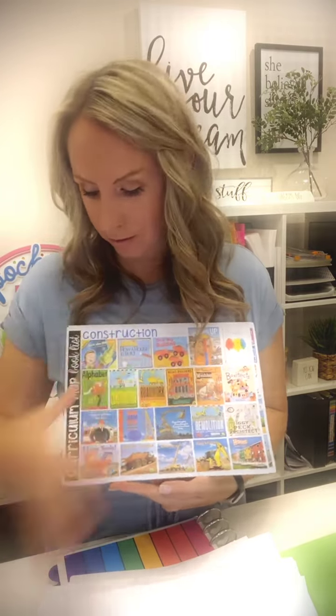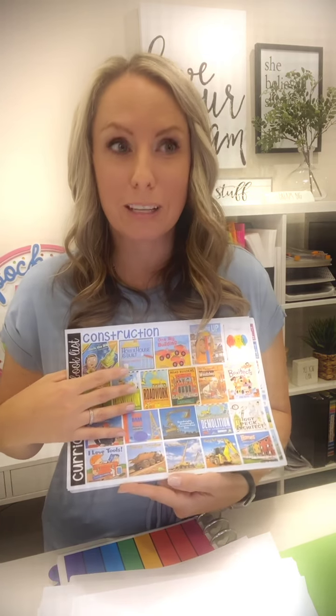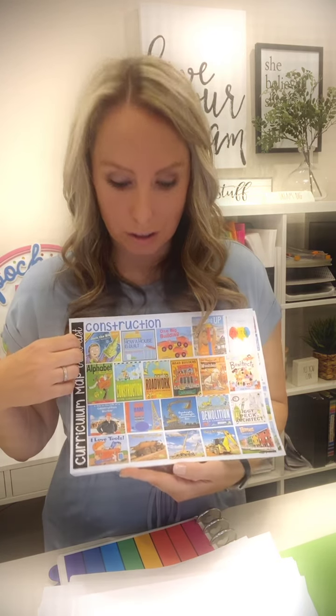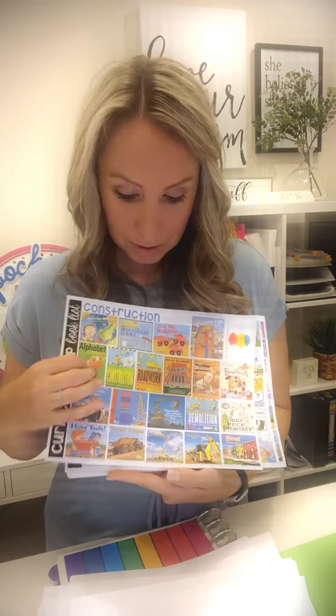I always try and have diverse books in every book theme always, because every child should see themselves in your classroom every single day, constantly, as much as possible, right? And then we also want kiddos to see people that don't look like them, and that's what's great. All of these books have everyone in them.